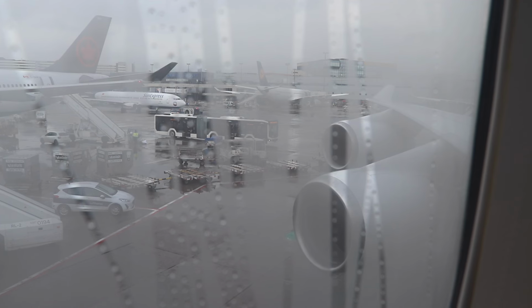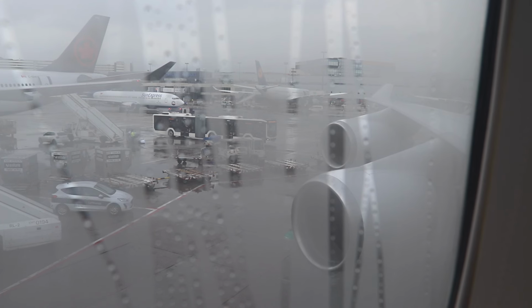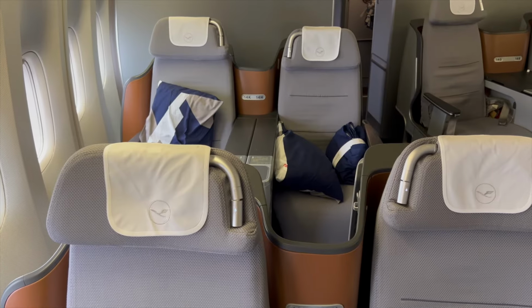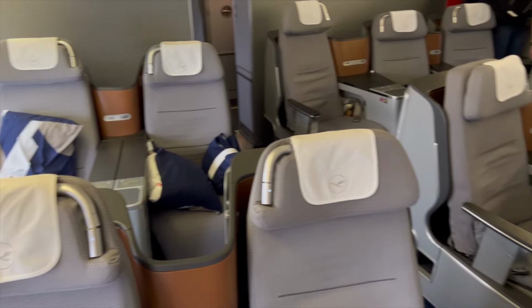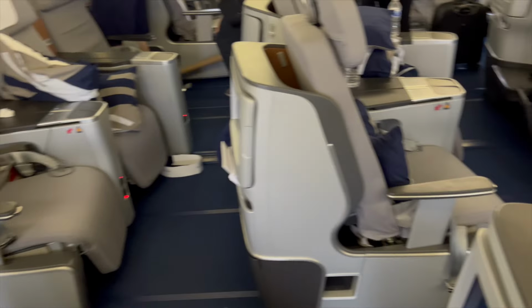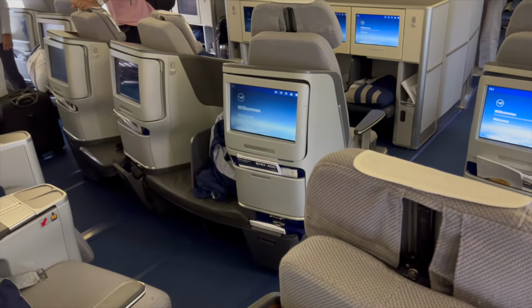I wouldn't book Lufthansa for the cabin or the service, because that can be rather inconsistent. But if you're trying to fly on a Queen of the Skies nowadays, then Lufthansa is definitely your first choice. And here you can see why people prefer the upper deck on this aircraft. On the lower deck you'll have a brutal 232 config in business class. Hopefully you'll never get stuck in that middle seat.